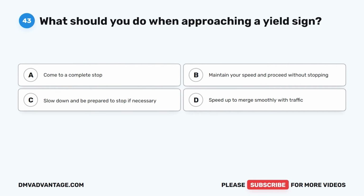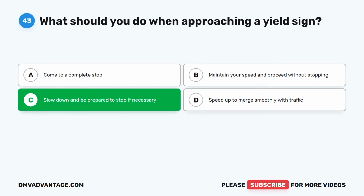Question 43. What should you do when approaching a yield sign? A. Come to a complete stop. B. Maintain your speed and proceed without stopping. C. Slow down and be prepared to stop if necessary. D. Speed up to merge smoothly with traffic. The correct answer is C. Slow down and be prepared to stop if necessary.